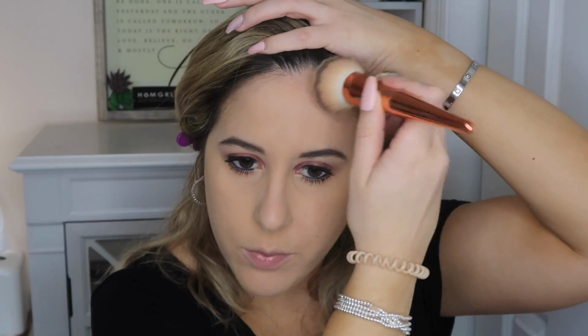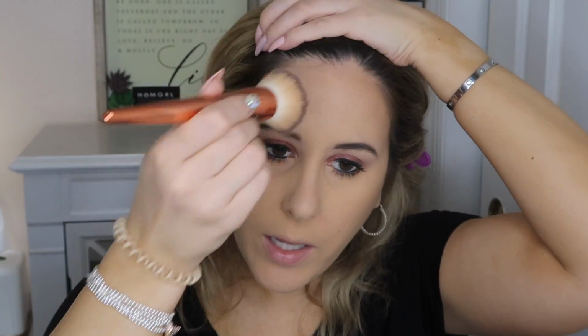Love their little kits. Like the cheek leader one, I'm obsessed with. And this is just such a pretty bronzer. I use it for bronzing, I use it for contour. This is just such a perfect shade for everything. I like to basically bronze up the perimeter of my face as well. Pretty. I really, really love this bronzer shade.